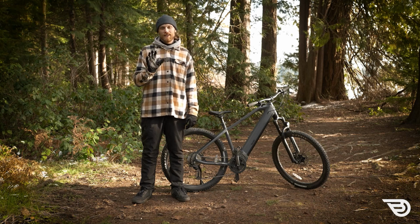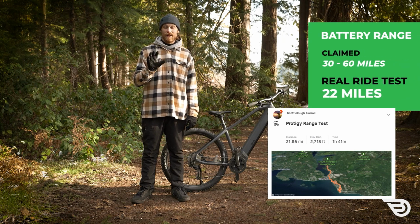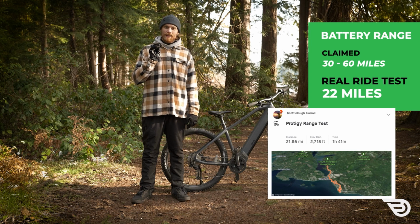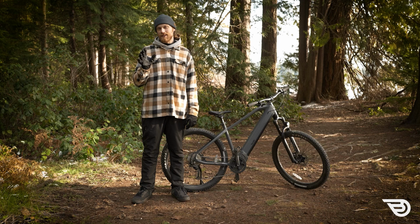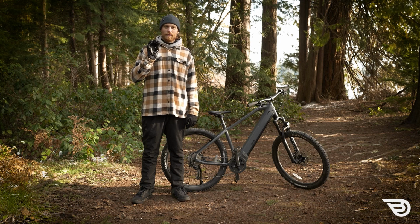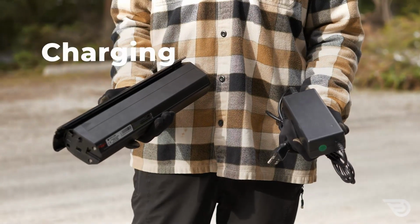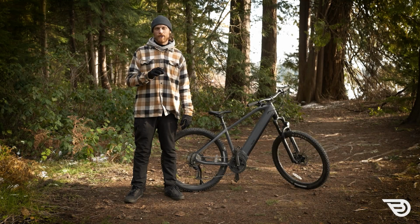So in our range tests, we managed to get 22 miles and 2,718 feet of elevation out of this battery, and we still had a little bit of juice left. So it falls a little bit short of what the company rates at a rating of 30 to 60 miles, but we found that the battery overall is quite capable and able to get those ranges, especially in full boost mode. The battery is charged by a 36-volt 2-amp charger with an automatic shutoff.